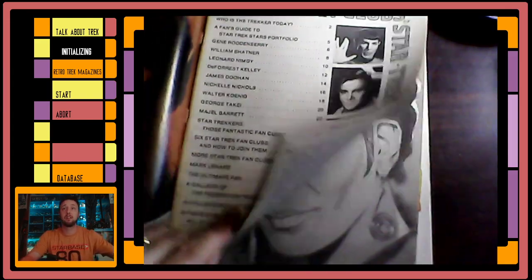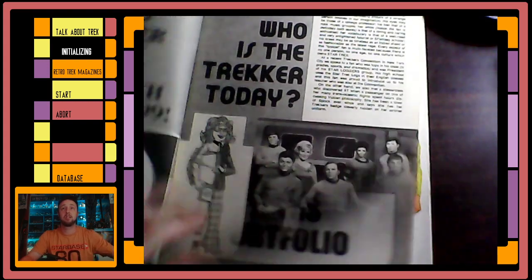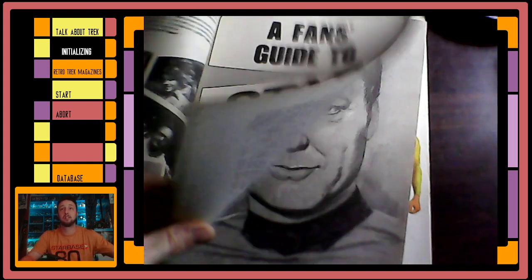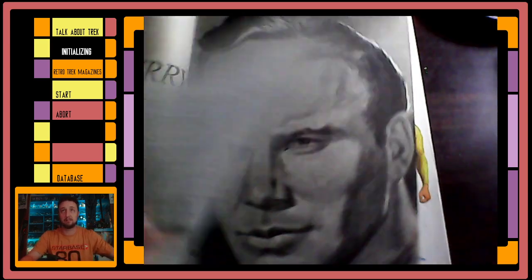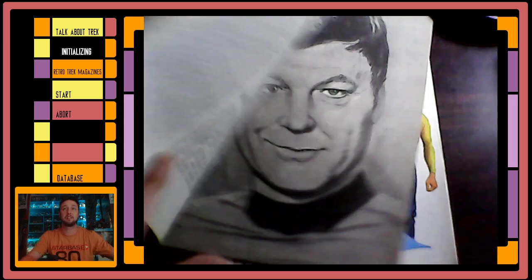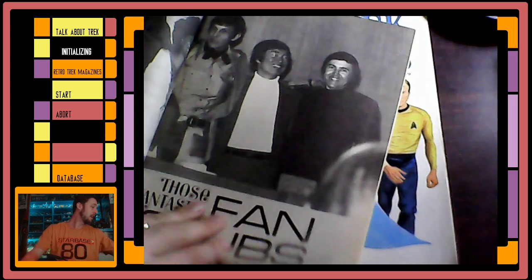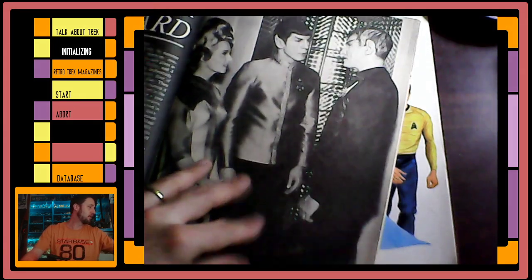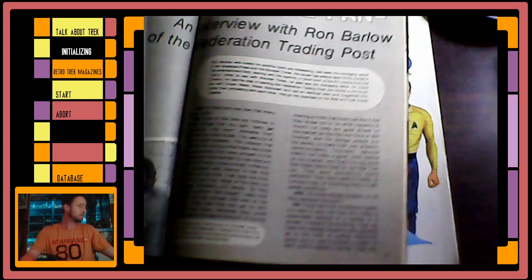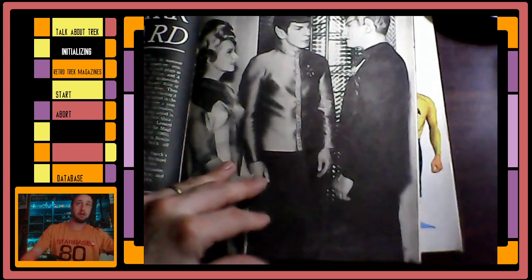But going inside, you have these nice sketches here. Look at this nice Gene Roddenberry. This Kirk. So, lots of nice sketches in here. We said interesting articles. I think this one includes a whole, what's that about Mark Leonard? Oh God, there goes the whole thing. Article about Mark Leonard in there.